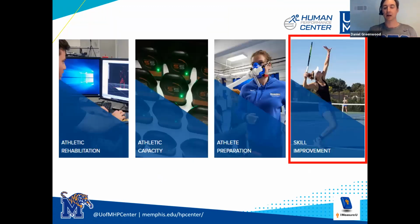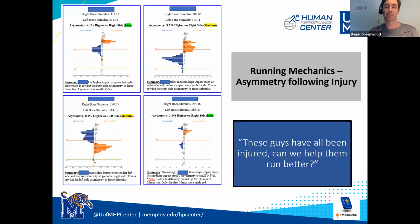Our final piece on skill improvement was a nice project that Max ran with Megan's help around running asymmetry, and he worked very closely with the athletic trainer and athletes who had already returned from injury but still weren't fully confident in what they were doing. As with a lot of our data, our goal was not to change their technique as such, but to provide them with the information to show them that they are still imbalanced, that they're still favoring the previously uninjured side, and to give them the opportunity to get some real-time feedback to see how running more evenly feels. At no point were we telling them that they had to do this, but simply giving them the data and the live feedback to see what it feels like to run evenly.